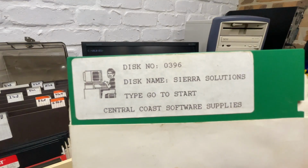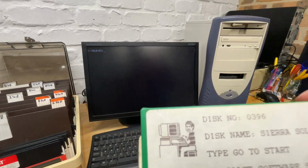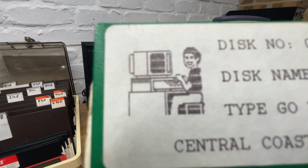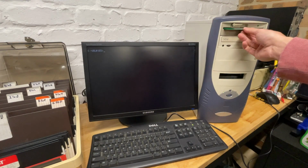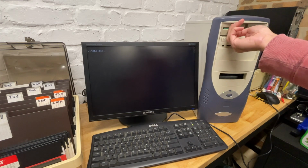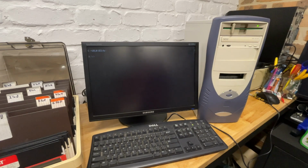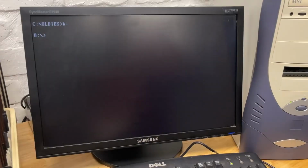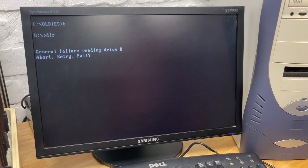Alrighty, next up, Sierra Solutions, whatever that is. By Central Coast Software Suppliers, and this cool little icon there. I don't remember the program used to be able to print those icons from. If you remember the name of it, let me know in the comments below. Alrighty, so it looks like we've successfully switched drives. And we get a failure.